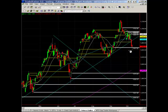What's the low of today? You can't see it, but the wick went way through that unfilled gap. So that unfilled gap was filled and broke that trend line. We'll see if we melt down and test this 1620 area and possibly 1600.